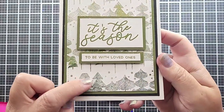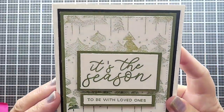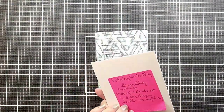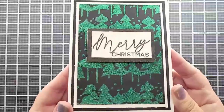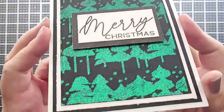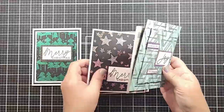This one uses Putting on the Glitz, the white glitz that looks like powder. And I used It's the Season and Modern Winter and Forest. And this one I used the same things, only I used Putting on the Glitz, the green glitz. And you can see how nicely that shows up on black cardstock. It's really pretty.